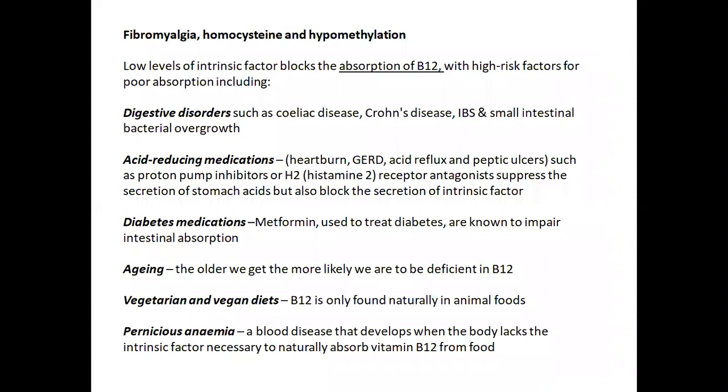Using acid reduction medications, again, anything that blocks the secretion of intrinsic factor is going to reduce your absorption of B12. Also links with poor absorption of iron as well, which I'll mention in a moment. So individuals with fibromyalgia, if they've got poor absorption of B12, this could then lead to higher levels of homocysteine, hypomethylation, but also overactivity of NMDA receptors and increased pain.